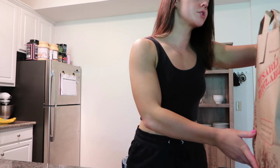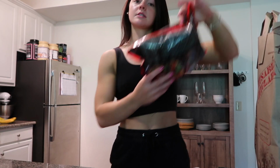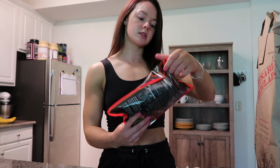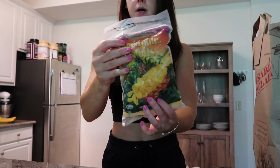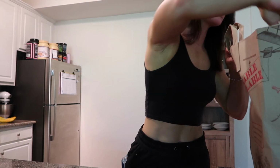I have 3 pretty big bags. I got a lot of random things that you can only get at Trader Joe's and not stuff that I would usually get on a normal grocery shopping trip. So I figured I would show you guys the stuff that I want to try. So I got this low-fat chicken chow mein, just a little freezer meal. I got some frozen pineapple for smoothies.